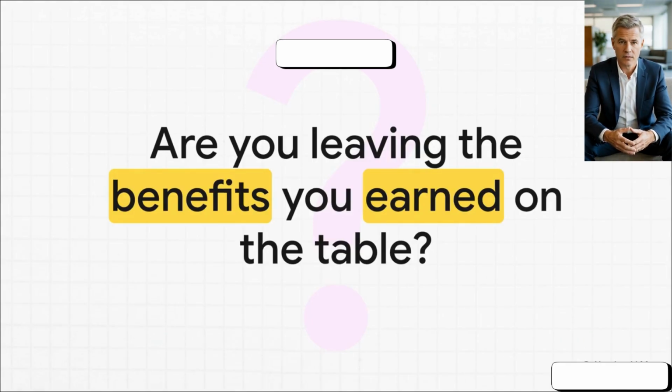So that just leaves one final question to think about. By not filing, by downplaying your symptoms in an exam, or by missing a simple deadline, are you leaving the benefits you earned for your service on the table? It's something every single veteran owes it to themselves to ask.